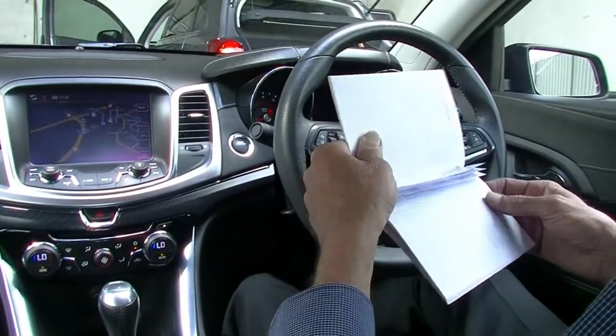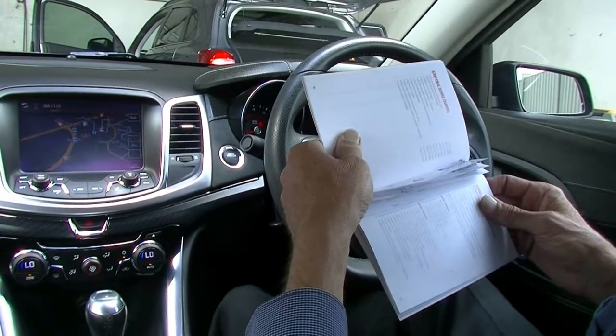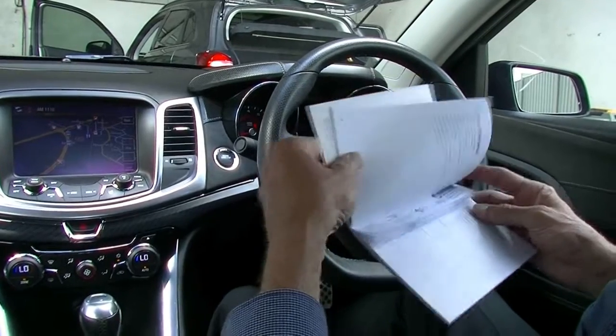Also, airbag safety. Did I touch on that already? I think I might have. Anyway, we'll move on from that.